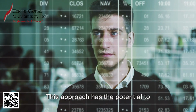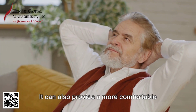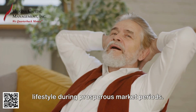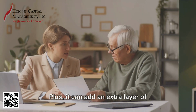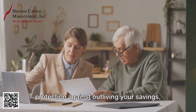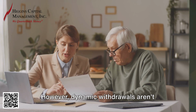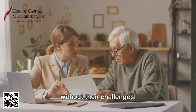This approach has the potential to maximize your retirement savings longevity. It can also provide a more comfortable lifestyle during prosperous market periods. Plus, it can add an extra layer of protection against outliving your savings, a concern that weighs heavily on many retirees' minds. However, dynamic withdrawals aren't without their challenges.